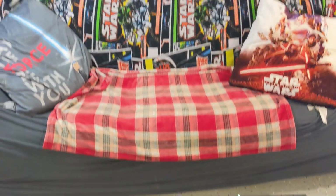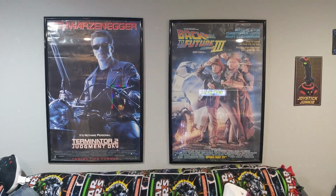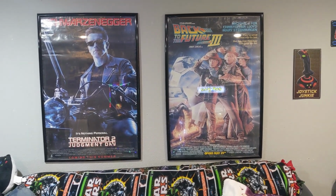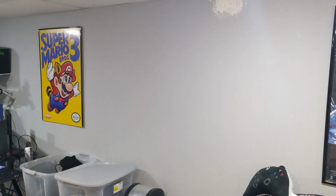It's really awesome. And then back here are two of my favorite movies of all time. Actual movie posters. They're double-sided, but we got Terminator 2 Judgment Day and Back to the Future 3. I got this a few years ago, pretty cheap. Blank wall, like I said, I got a bunch of stuff I still need to put up on the wall.